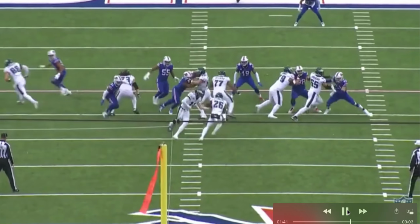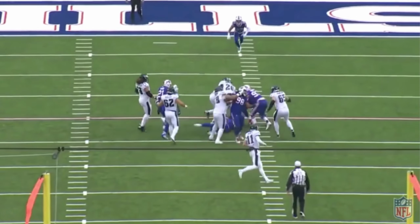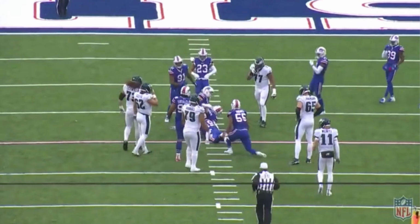And so here's the snap of the ball. Where's the hole? Well, the hole is right here. Sanders has a tendency to try to bounce everything outside. He wants to over-rely on athleticism. He famously did this on the 3rd down play against the Vikings, and he didn't take the hole. This time he hits the hole hard, and he's going to get the first down.